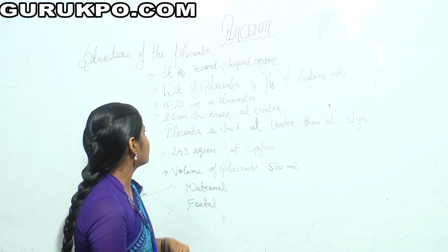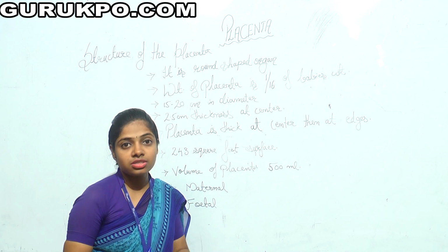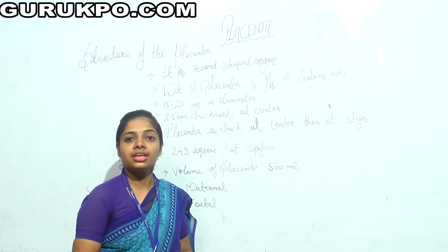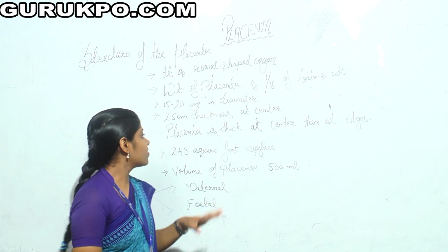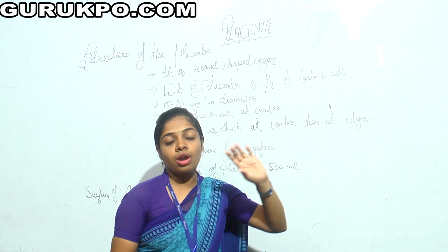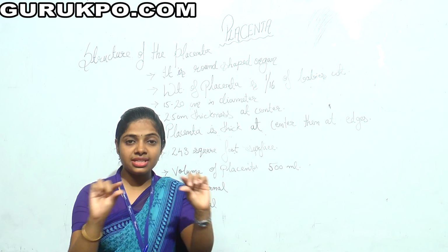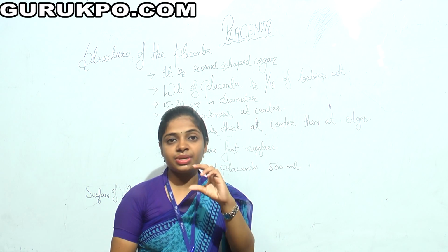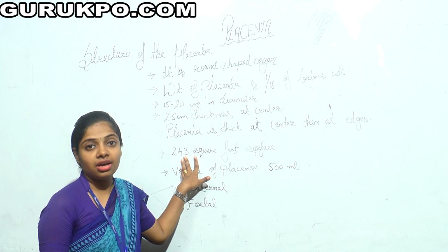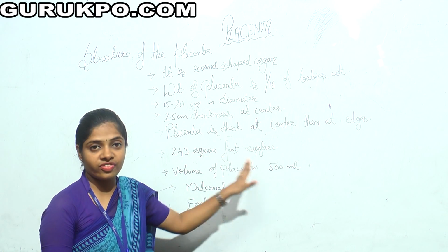Next, we can say that, as it is a round shaped organ, the diameter of the placenta is 15 to 20 centimeter. Next, the placenta is thicker at the center than at the edge. Normally the placenta is thickest at the center and the edge will be thin. Next is the square feet of the placenta. The square feet of the placenta is 243 square feet.